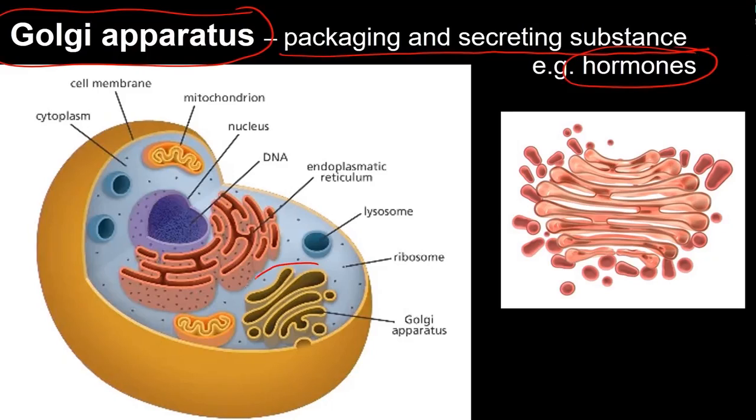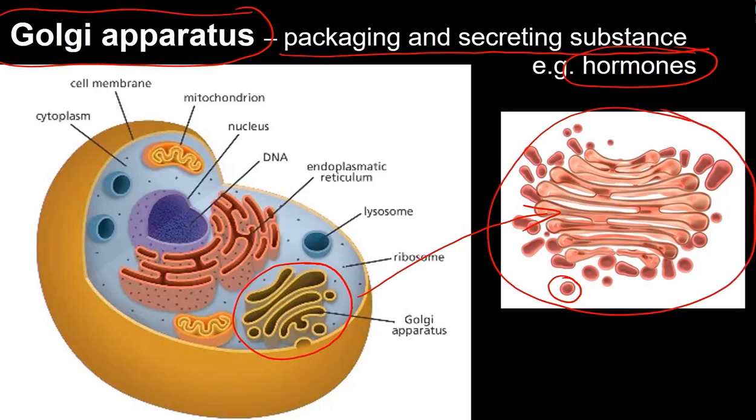If we look at this picture of a cell, that is what we're looking at now, the Golgi Apparatus, which is enlarged here. It's flattened stacks of membranes, but the important thing is that those little round things, that is the hormone that has been produced by this whole Golgi apparatus. So once the hormone has been made, all these little sacs, or you could say little bubbles of hormones, have been made or packaged inside the Golgi apparatus.